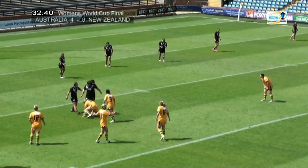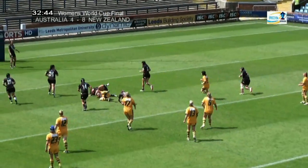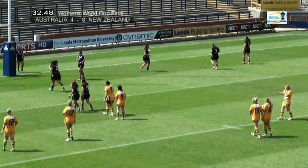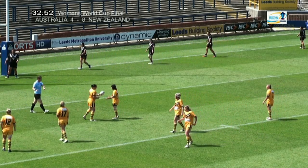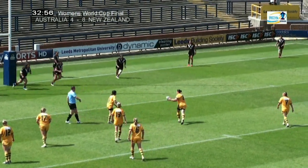Dwyer goes to acting halfback, wanting a quick play of the ball, and she gets it now, and the ball goes right, and it's a flattish looking ball there. Now they're 12 metres away, and it's a knock on. Against, no it's not, it's a penalty for Australia. Will they go for 2 or will they go for the try? It's going to be out, 12 metres out.